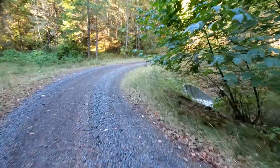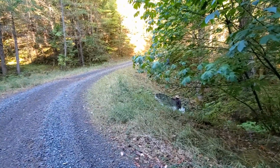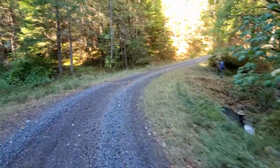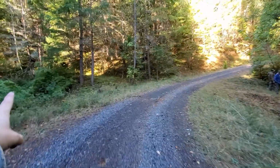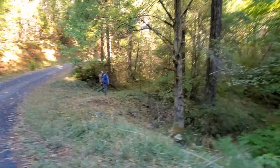So as we round the corner here, you'll see the big culvert. Travis obviously is already jumping down in there. Now the middle of that culvert pretty much marks the top of the claim. So that side of the culvert belongs to someone else. This is the top of the claim.